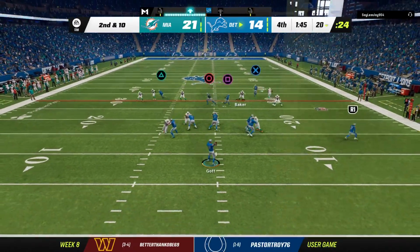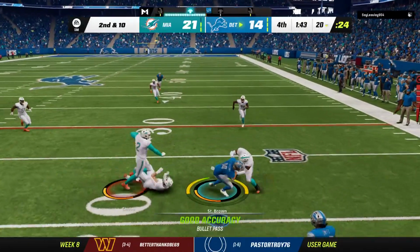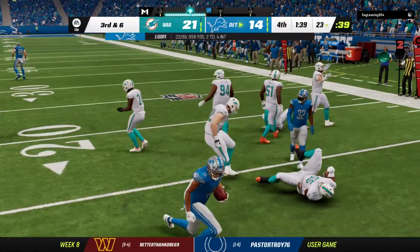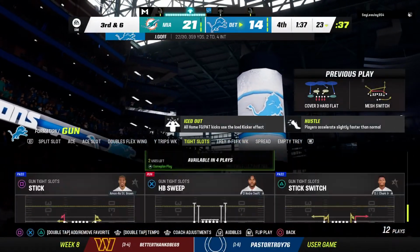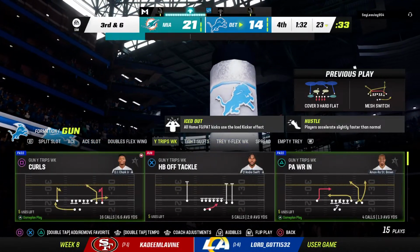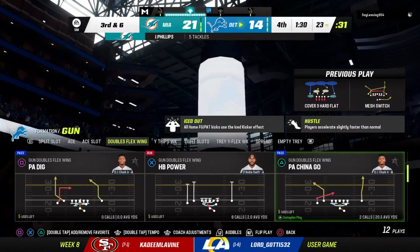Now Goff. St. Brown on the catch. Down he goes at the 23, a pickup of 4. It drives some people crazy to see those short throws underneath. They've got to find a way to gash the defense downfield.